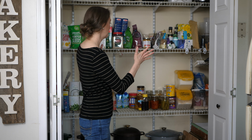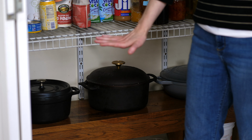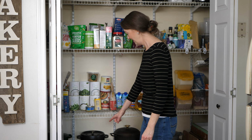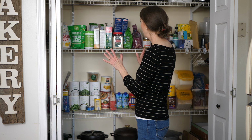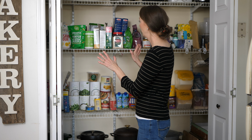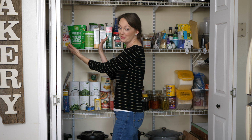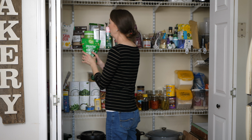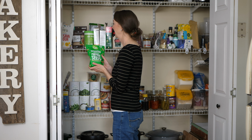So this is my pantry. I keep my Dutch ovens on the bottom, and I'm not gonna go over everything that's in here, obviously. And then of course my potatoes and onions and those sorts of things are in a basket on the bottom. But up here, let's start with my section over here. So this is kind of my chunk of the pantry, and these are the foods that I eat. So you've seen me talk about sprouted nuts and seeds, so I keep a lot of those in here.